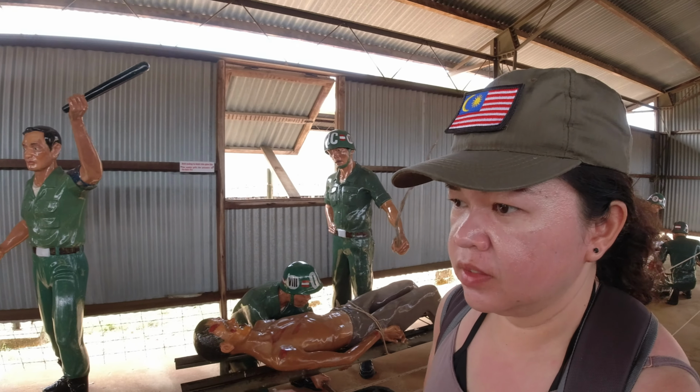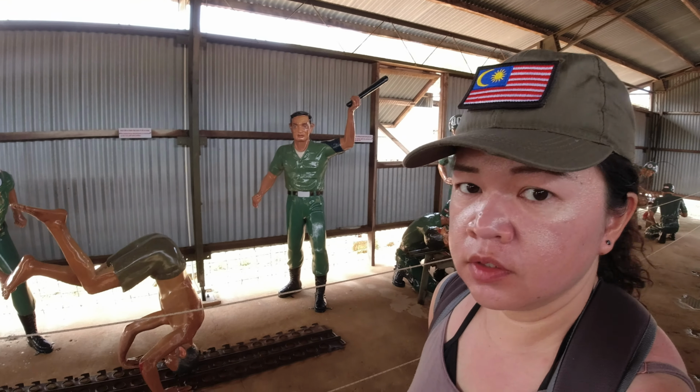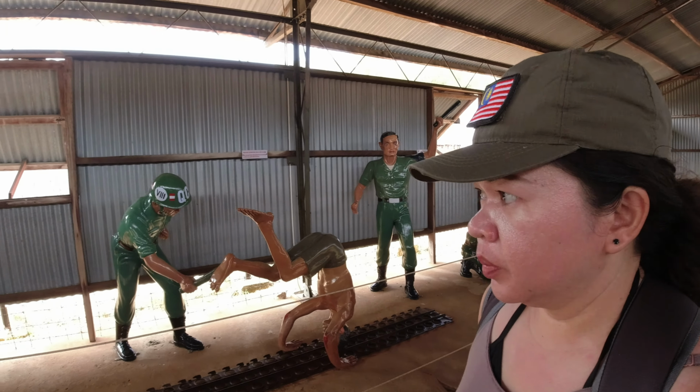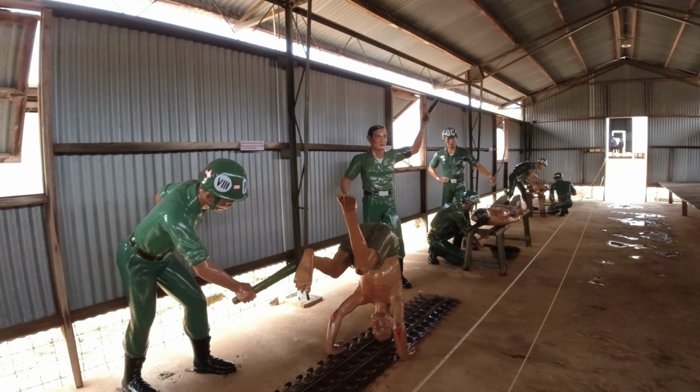Here it is depicting some other types of torture towards the prisoners by the soldiers, like using fires.